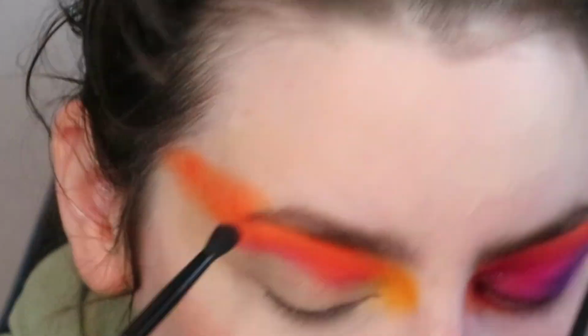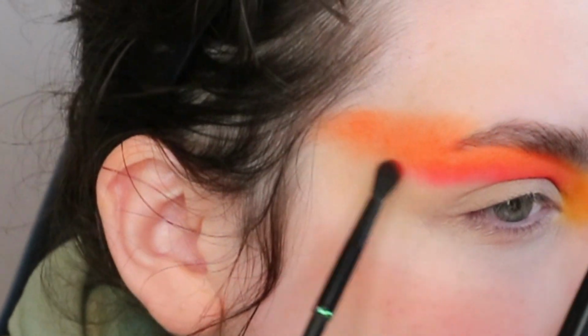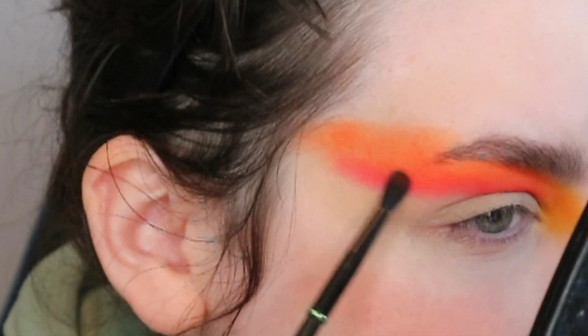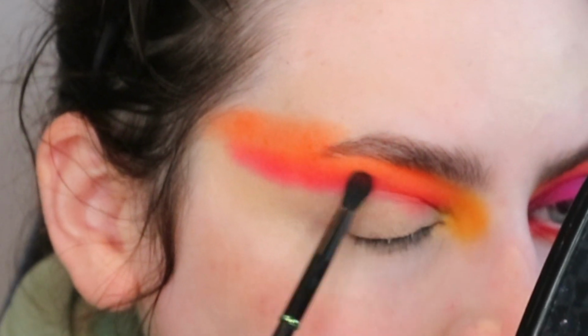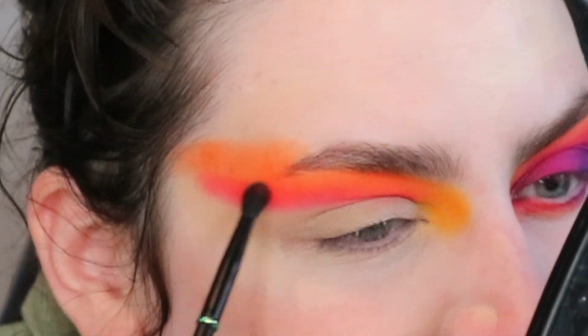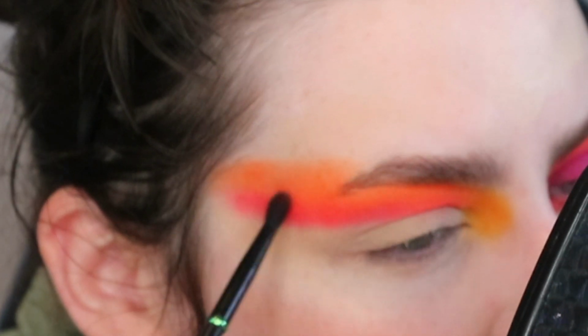Yeah, again, here we're seeing not the most pigmented. Now, bearing in mind, in this instance, I'm going on with a more blending brush rather than the pat brush, which would have been slightly more packy, almost domed. So, you know, it isn't quite what I would be used to with them. It was an odd one.